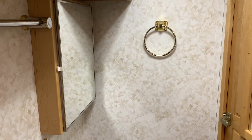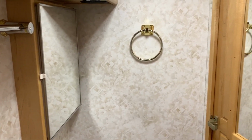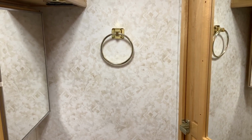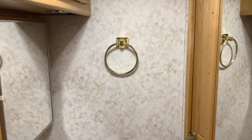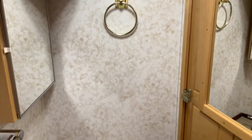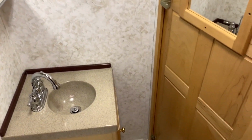I am 6'3" with my boots on. I'm 6'3", call it 230, so I've got pretty broad shoulders, and I have plenty of room to move around in the shower. I've got plenty of headroom if I stand in the skylight. If I move off to the edge of the skylight, my head hits a little bit. But if I stand in the center of the skylight, I've got plenty of headroom, maybe another inch of play there. No issues as far as width. Plenty of room to turn around. So, nice big shower.